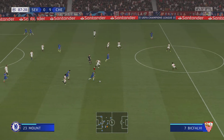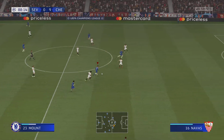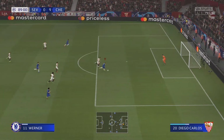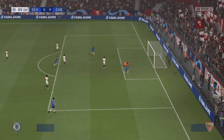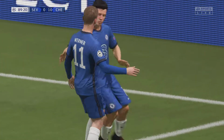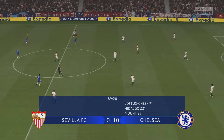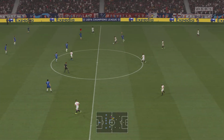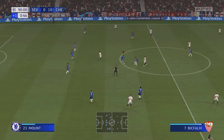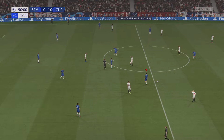Send Mason Mount off. And now it's Timo Werner. And he tried to make it. And he has! He's made it his fifth goal in the Champions League! Golden Chelsea! And it's now the last time.